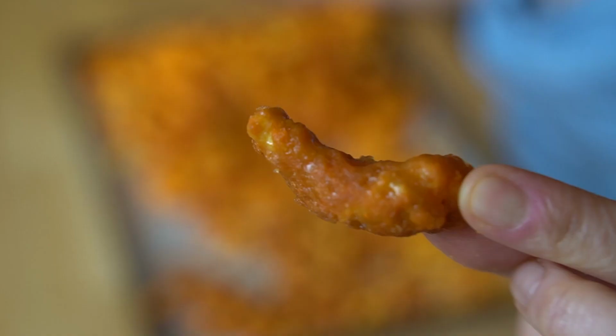This one is a crunchy one. Let's give that one a taste. Here we go. Delicious! When it has that much candy coating on it, it tastes like candy. It's butterscotchy, super buttery, toasty, nutty, caramel. It tastes like a Heath bar.